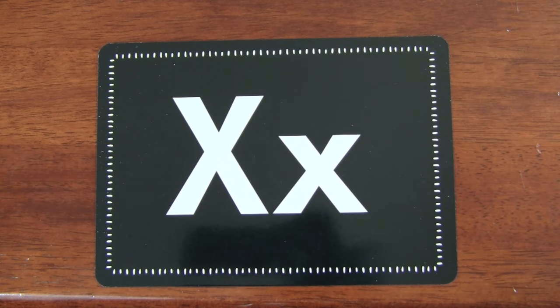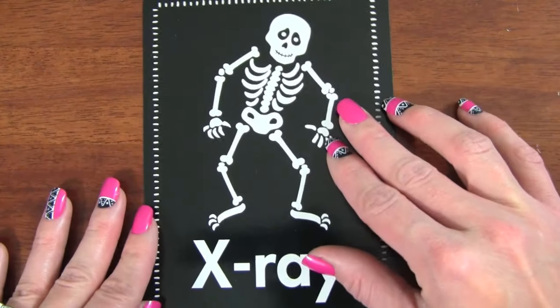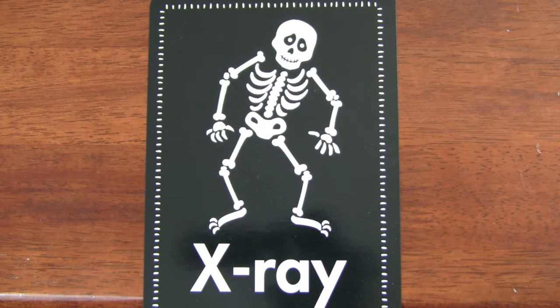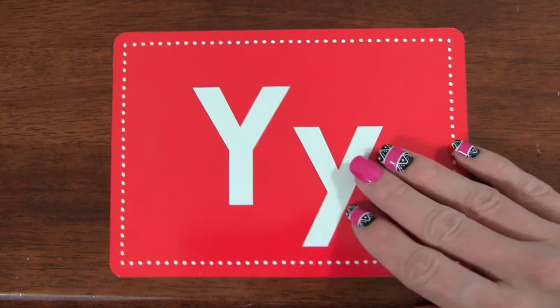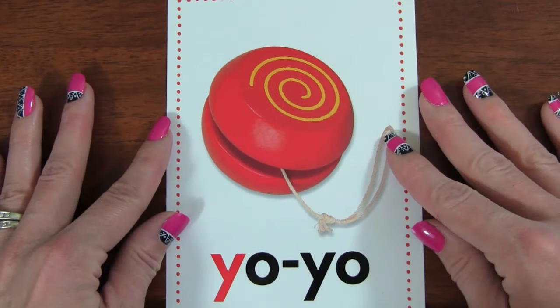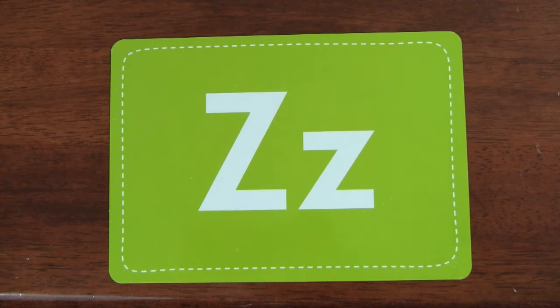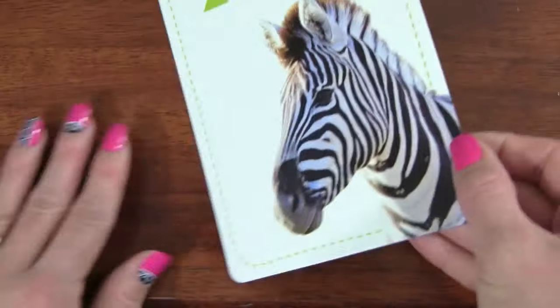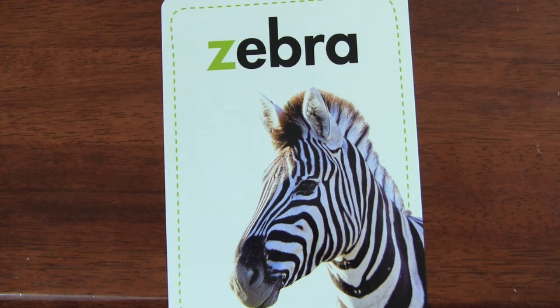X. X is for X-ray. Y. Y is for yo-yo. Z. Z is for zebra.